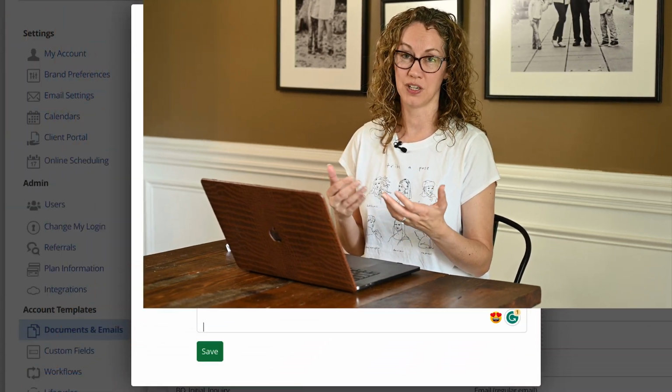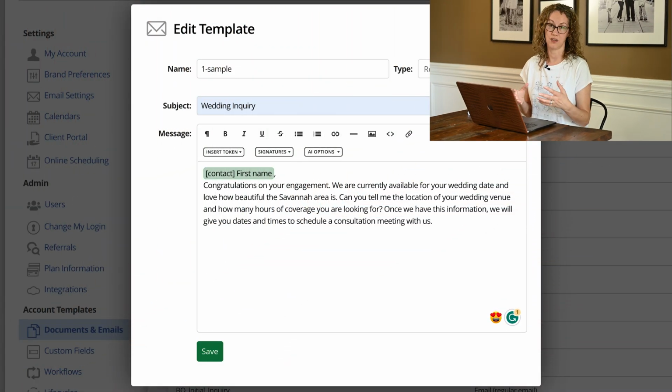So let's say that you have an initial inquiry that comes in for a service that you offer. In this case, I'm using the example of a wedding. However, this can be used for any industry, from coaching to bookkeeping, balloon artists, photographers, whatever the case may be. But like I said, in this case, using it for weddings. So I have an inquiry that comes in and I have a template that's already built, an email that's already built for this, but it's not great. It's very specific, it's to the point, it's not very friendly.